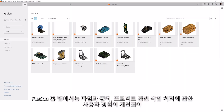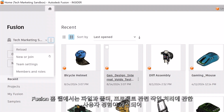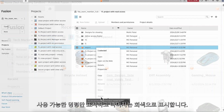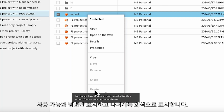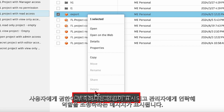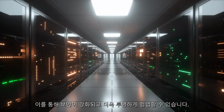In the Fusion Home tab, the user experience for handling file, folder, and project-related actions has been improved. It now takes into account the permissions of the user within a certain project and folder, and then shows the only available commands while keeping the others grayed out. When hovering over an unavailable action, the user is notified about the lack of permissions and to reach out to the administrator to adjust their role. This enhances security and makes collaboration more transparent.